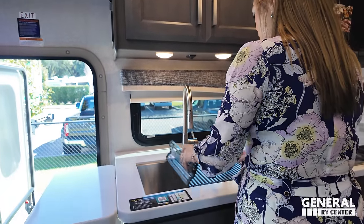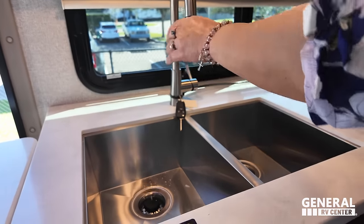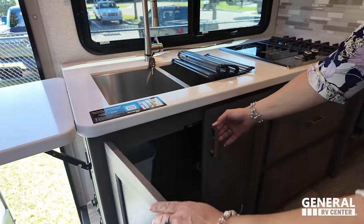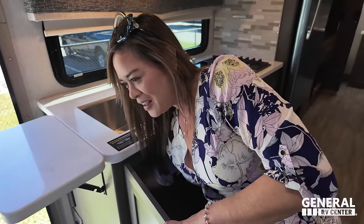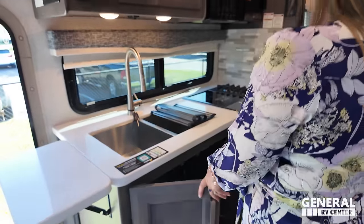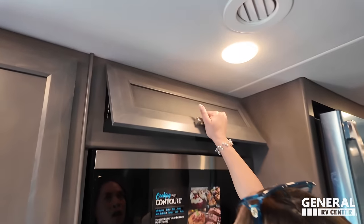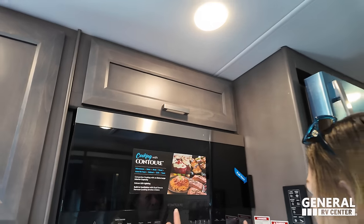We have a double sink, a big sink, with the extension right there. Very nice. And under here we got a trash can. I haven't seen one in a while. That's a $176 trash can. Wow. Congratulations. Yes, it's been a long time. And over here, we've got some more storage, and a cabinet above.